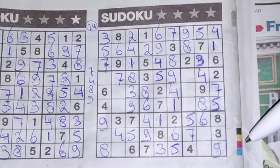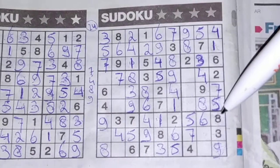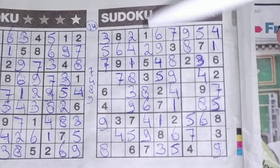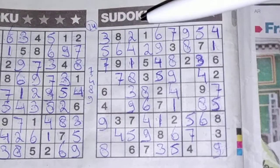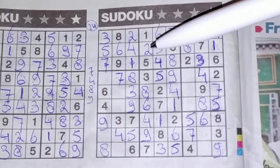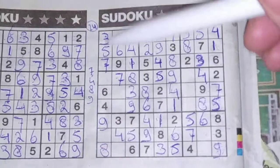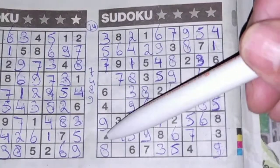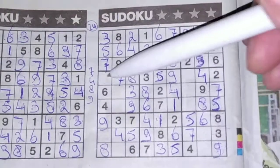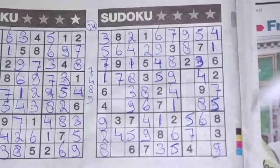Then how about these 2 numbers in the first column for the numbers 1 and 2. 1 and 2, we have a 2 here, so no 2 there. 2 should be here and the 1 goes there.